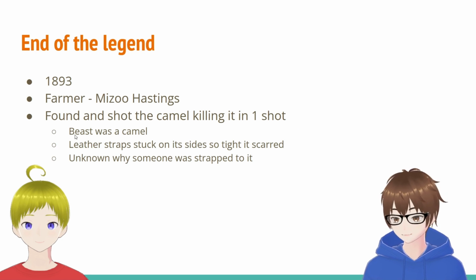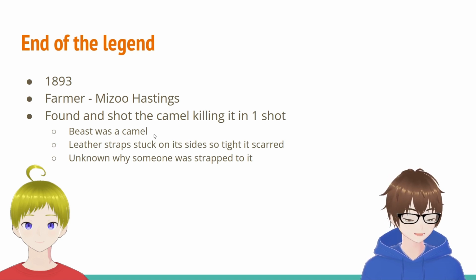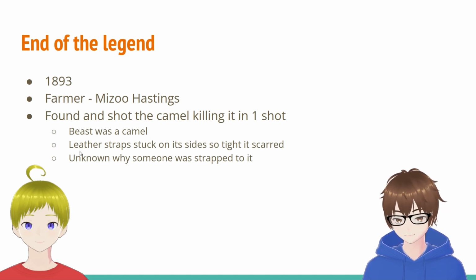Apparently this farmer ended up finding and shooting the camel, and he killed it in one shot. He was a better shot than all 5 of those people that were shooting at it earlier on. He ended up figuring out the beast was a camel, which I feel like they should have known ahead of time if they actually saw it.